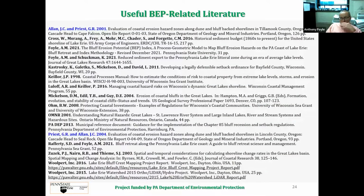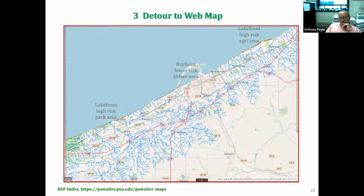There are some references that will be on the taped version if you want to look at those at your leisure. The highlighted blue ones are the folks in Oregon who have a very similar scheme to ours. They developed it in the mid 2000s, so there's more technical information in their materials. And if you want to look at it at your leisure, this is the web link to the online map, pawalter.psu.edu. It's a relatively short address. You can zoom in and out, go to your area of interest, and see how wide these potential erosion swaths are. Okay, so I think I'll stop it there.